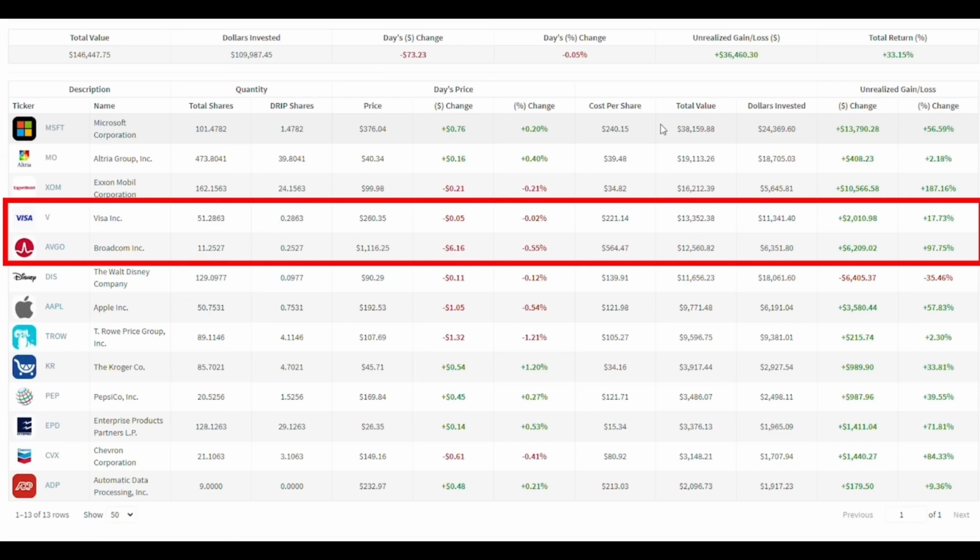When I bought Disney, The Mandalorian had just come out. I thought they had a lot of potential with that, but they just haven't had anything blockbuster or viral-worthy recently, and it's really concerning as a shareholder. So I'm holding my Disney right now for sure. I'm definitely not selling, and it's going to be a position I'm going to have to reevaluate.